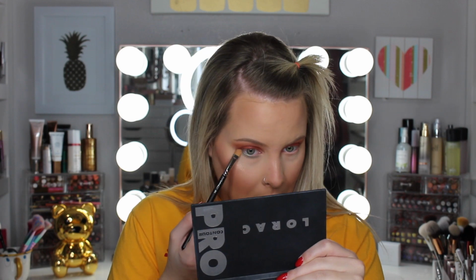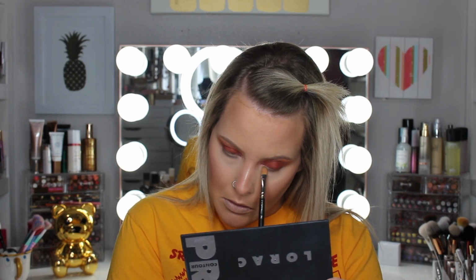So that's with a dry brush. I think this green shade would be really pretty on top of a matte green shade, but this palette doesn't offer that. So I'm just gonna try to get somewhat of a base down using it dry, and then I'm gonna get my brush wet with some MAC Fix Plus, and then maybe it'll show up some more. But first impressions, this green shade is a no-go for me.